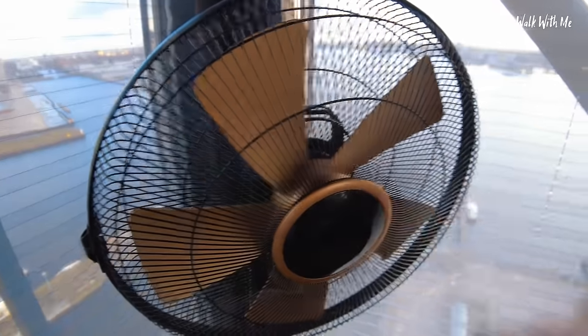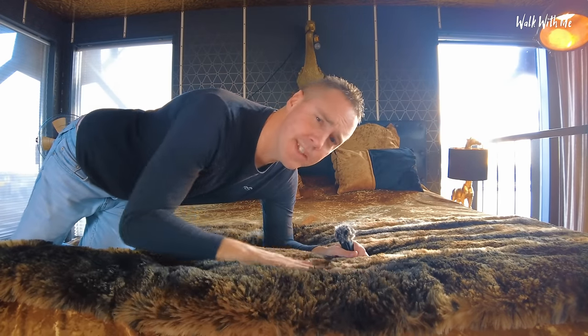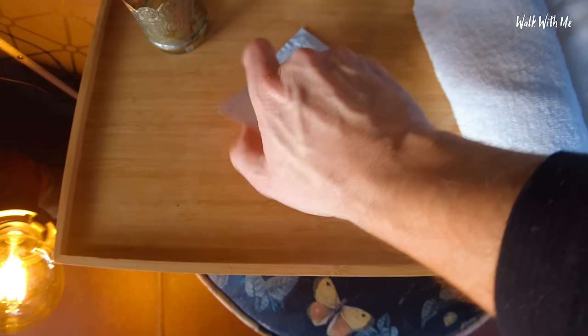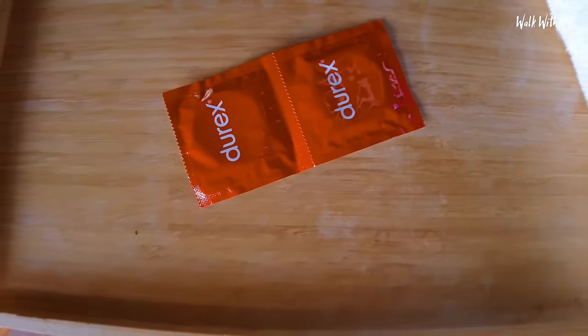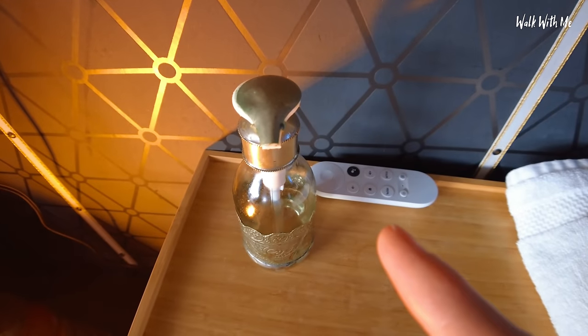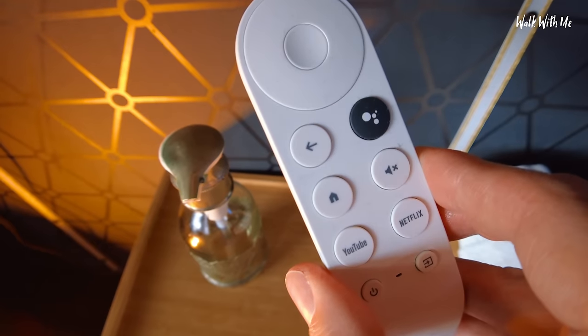And the gold theme continues on the fan, and then definitely on the bed. The bed is very comfy, and this is very soft. Now, when I was looking around the room, I was very surprised to see this. I thought I was seeing things. Well, I can't say I've ever had that in a hotel room before. Complimentary condoms, and they're in date. And me being naive, I thought that was shower gel, but you don't need to use your imagination to guess what's in there.